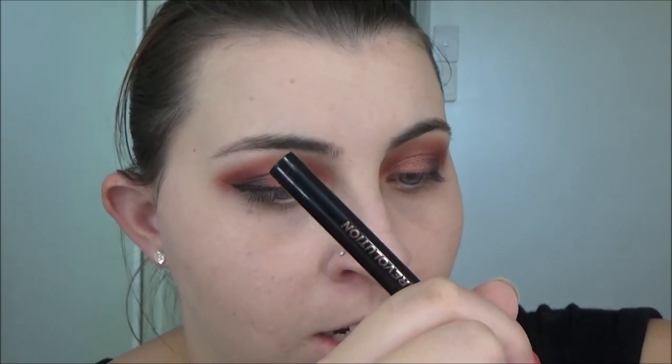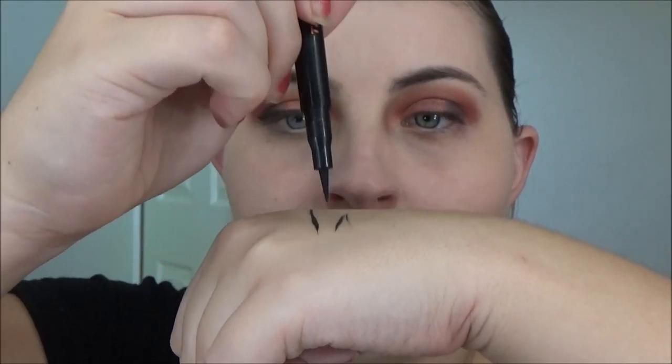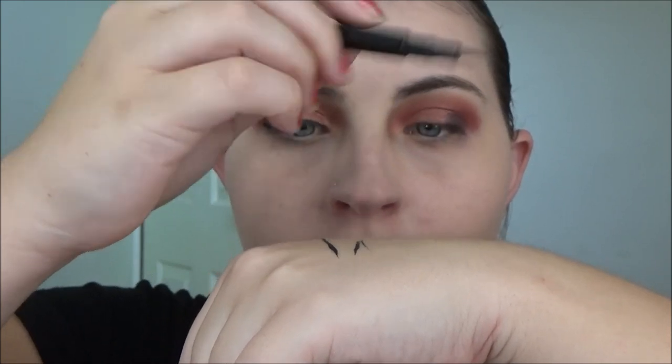Not the best. I just put the wing on and it was very, very hard. It's very bendy. I don't know if that's meant to be a flexible sort of thing. Intense black felt tip liner. Waterproof, smudge proof. Okay, well this is really, really rough. We will see if it is waterproof. I will do that at the end of this video though.